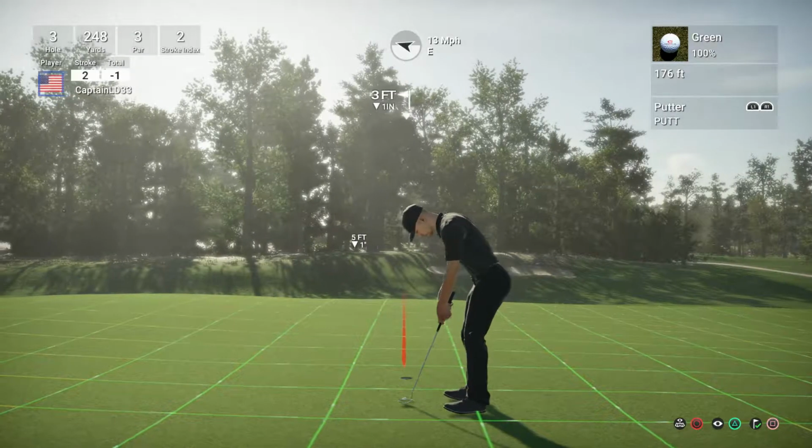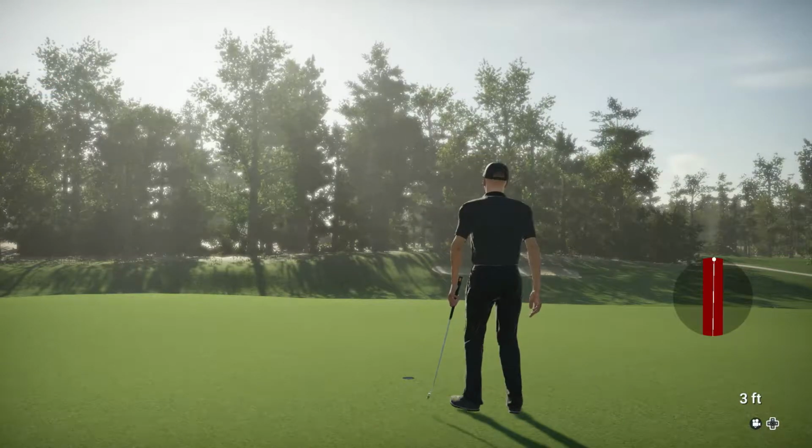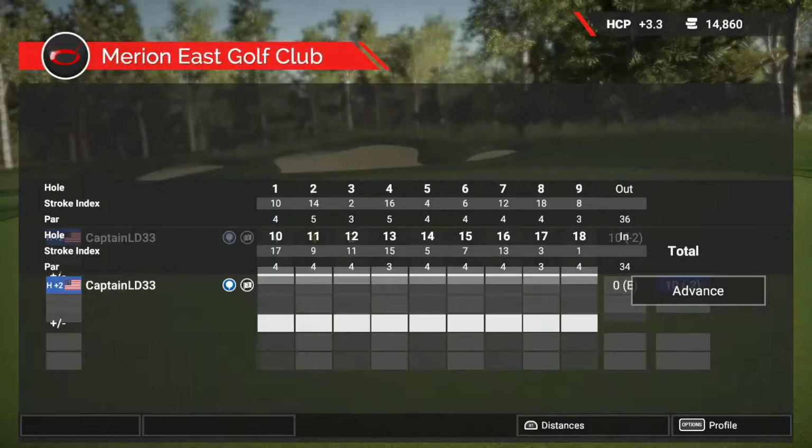Nice job there. And this is to go 2-under, too, because I got a birdie on the second hole, and there's another birdie there on a 250-yard par 3. How about that? 2-under for the round. So that's 2 birdies in the first 3 holes.